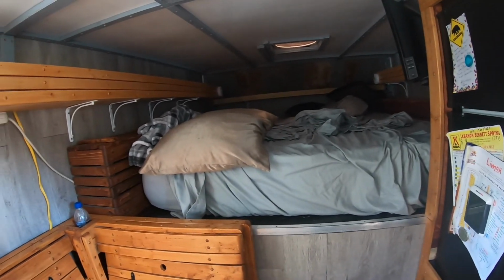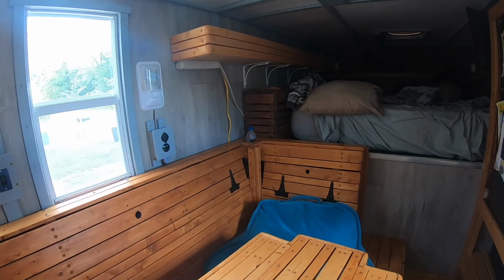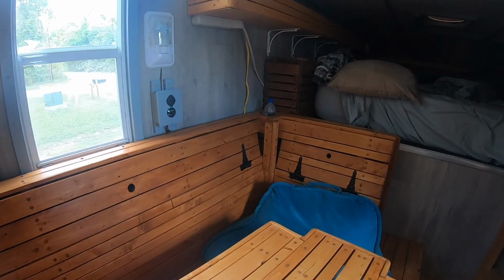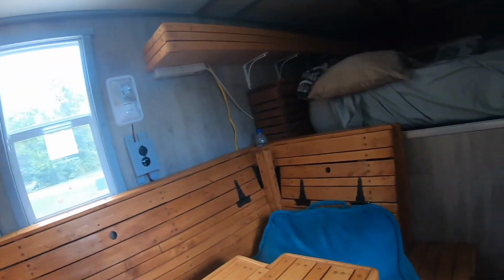So, anyways, I got some work cut out for me. But, still waiting on the insurance company, and once I get some money for that, I'm gonna start working in here. The big thing I got to do is the outside first.